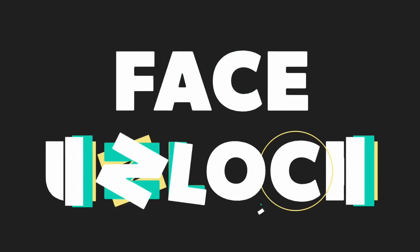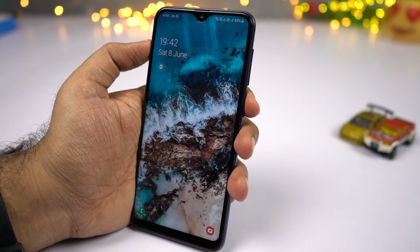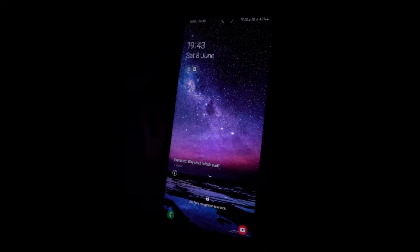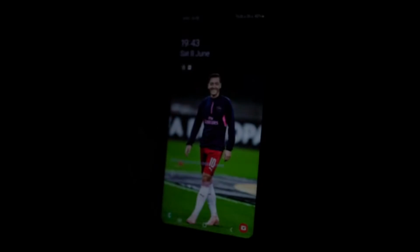Now going on next, this phone also has the face unlock feature. In good lighting conditions, it is fast, it takes like a second to unlock the phone. In low lighting conditions and in complete darkness, it depends on your lock screen wallpaper. If it is bright, it'll unlock faster, and if it is dark, it might not work at all. Now this phone doesn't even have a fingerprint scanner, so face unlock is the easiest way to unlock this phone, and it is kinda usable.